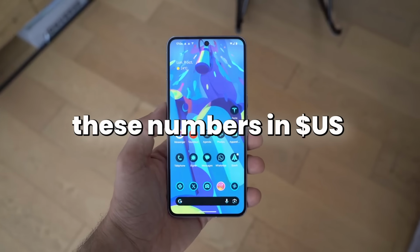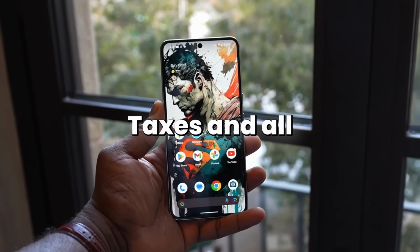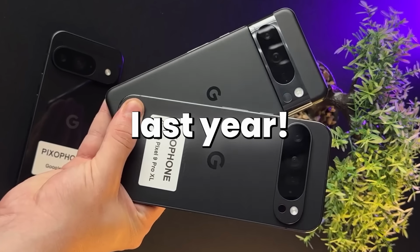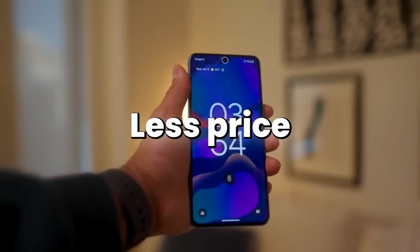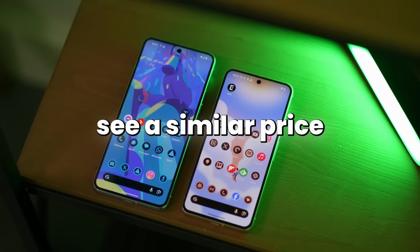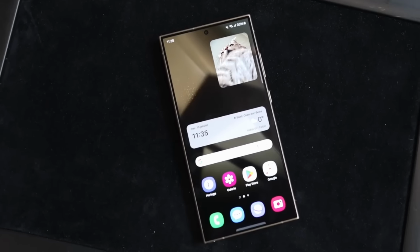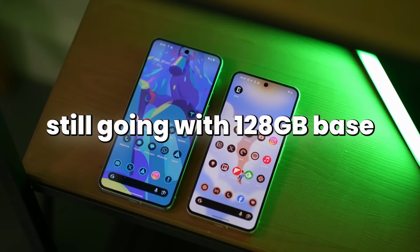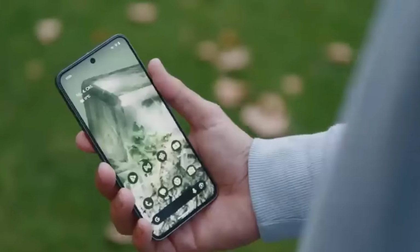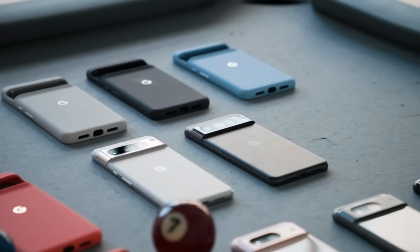Obviously, if we convert these numbers to US dollars, this is a lot of money. Still, if we remove taxes and all, Pixel 9 Pro XL will still cost way more than last year. And the advantage of having a lower price on Pixel devices is about to be over. I believe we could see a similar price to the Galaxy S24 Ultra, as there is no 128 gigs on S24 Ultra, but Google is still going with 128 gigs as a base model. Although price is not in our favor, Google is also going to change the pre-orders and freebies with the Pixel 9 series.